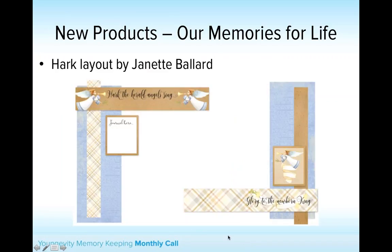And then here's another one, the Hark layout, again using these cute pieces that come with this collection. She's taken a piece and matted it here that I believe was off one of the journal cards. So you don't have to use the journal cards as is. You can cut them up and use them as accent pieces.